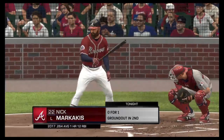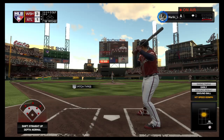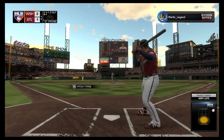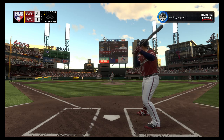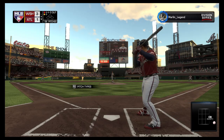Here's Nick Markakis now, the right fielder. He'll start things out against Stephen Strasburg as we get the inning underway. Nick Markakis. First offering on its way. Committed to that one a bit too soon as it locks him up for strike 1. 2 things pitchers really love: called strike 3s and jamming hitters. How about that? Talk about that jam right there. That's about as good as it gets.